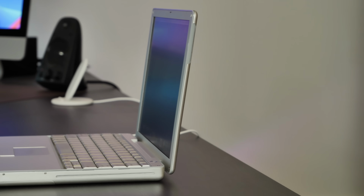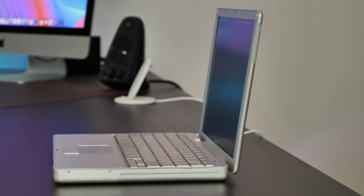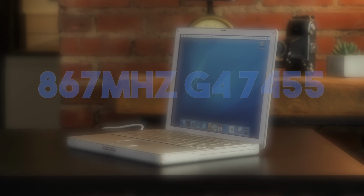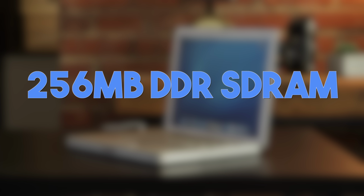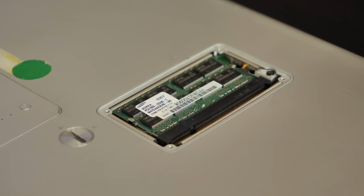In addition to being a great fit for the market, it had comparatively very few compromises given its diminutive form factor. It features an 867 MHz PowerPC 7455, came with a 40 GB hard drive and 256 MB of RAM that came soldered to the motherboard, but could be expanded to 640 MB thanks to an unpopulated RAM slot under a nice little hatch.